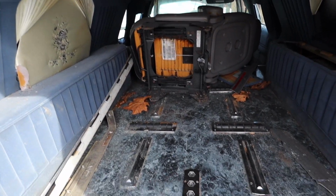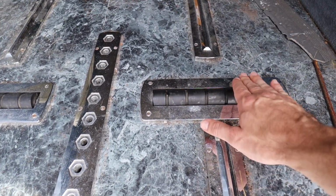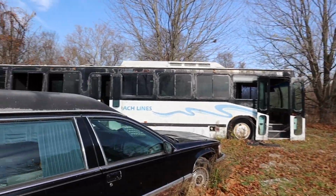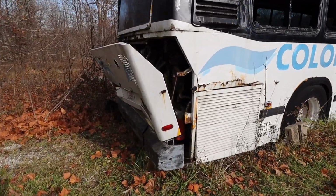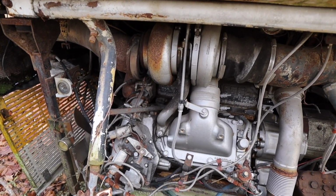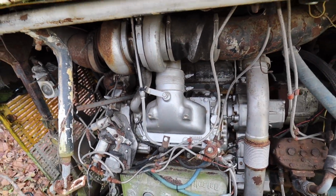That's definitely kind of creepy. Got the rollers for the coffin. Let's see if the bus still has the engine in it. Looks like it. Oh yeah, look at that big old turbo. Ooh, Detroit diesel. Look at that.